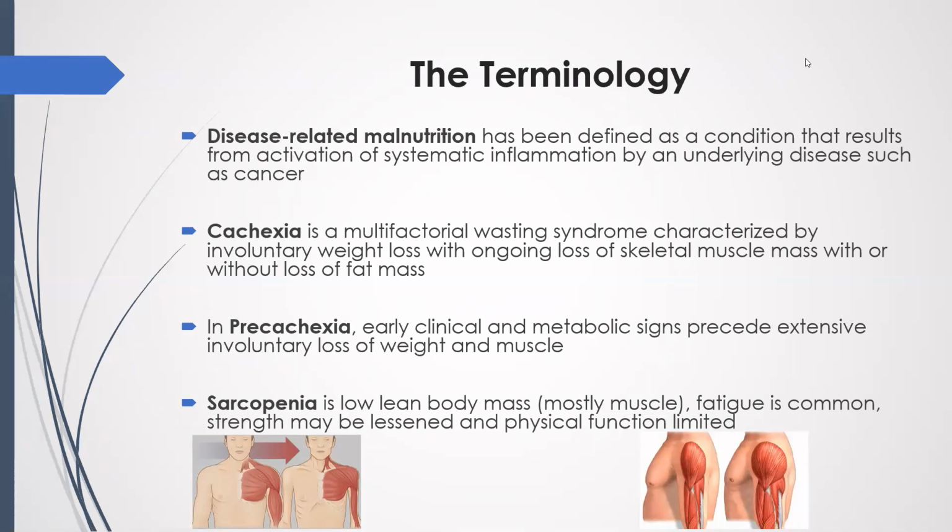Then the one that is frequently overlooked is sarcopenia, which is a low lean body mass, mostly muscle, and fatigue is common. Strength may be lessened and physical function may be limited. If you look at the picture in my right-hand corner, the patient sort of looks overweight, but the lean body mass that is lost through muscle is quite significant. And that is typically in our global population now, with this phenomenon of double burden of disease, of malnutrition and obesity. The obese patients are sometimes more prone to sarcopenia.